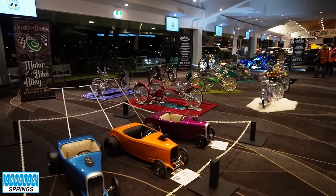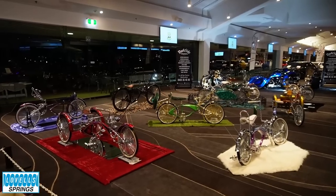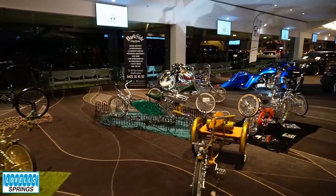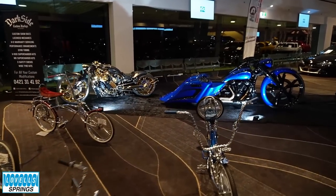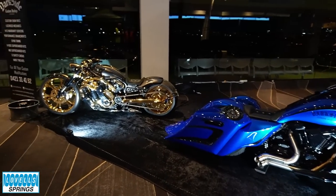So plenty of push bikes and a few obviously little baby hot rods there as well. And these, the BMXs and also these pushies are becoming a big thing at all these shows. Everywhere I go, there seems to be a whole range of them. And of course the Harleys nowadays, look at the size of these.